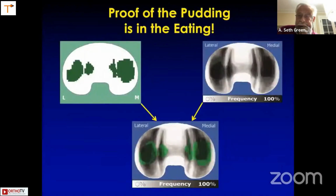The figure in the upper left visualizes an accumulation of contact areas during the activity cycles of walking gait and deep knee bend derived from kinematic simulation for a Duracon total knee system. The plot in the upper right describes the damage patterns from a series of 17 retrieved tibial inserts of this Duracon design provided by Scott Banks and Melinda Harman.